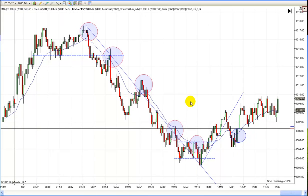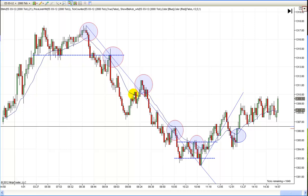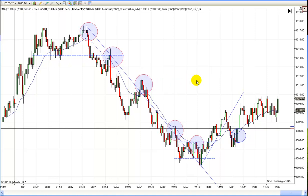Even if you got the direction right, look inside these bars. How many of these bars are 4 to 5 to 6 ticks? Just the noise inside that bar, prices bouncing around, will probably stop you out. You've got to at least get above your signal bar, or below your signal bar if it's down here, so to speak. And generally you need to be above the last swing.